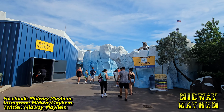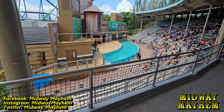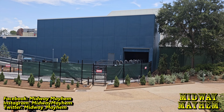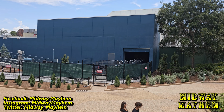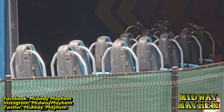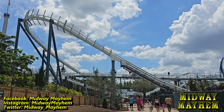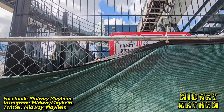And here we are. We're in the Antarctica area of the park. Sea Lion and Otter Stadium. And good news, the accessibility ramp is open. Well, hearing the ride alarm.